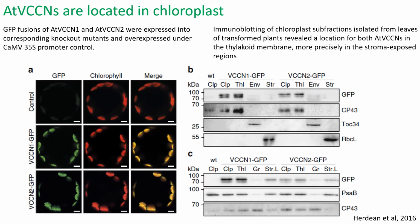Chloroplast is the main organelle for photosynthesis. Do we know if ATVCCNs are located in chloroplast? In order to know that, the authors performed an experiment. What they did in that experiment was they fused the ATVCCNs, in this case both ATVCCN1 and ATVCCN2, with green fluorescent protein, also known as GFP, and expressed them in knockout mutant strains of VCCNs, which were referred to as VCCN1 or VCCN2 mutants. And in these mutants, they overexpressed this GFP attached VCCN1 or VCCN2 gene under the CaMV35S promoter.